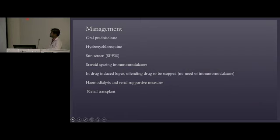So the index child was started on oral prednisolone. Sun protective measures are also very important for the management as well as to prevent the flare of the disease. So the child was started on sunscreen as well as hydroxychloroquine. Our plan was to start an immunomodulator like azathioprine instead of steroid in follow-up. And also in follow-up, if the child turns out to be antihistone antibody positive, we will try to stop the offending drug and see the response.